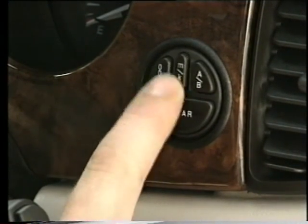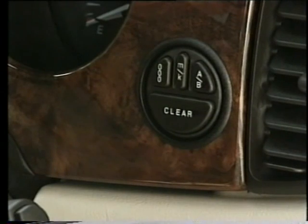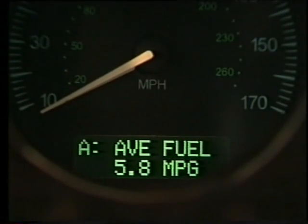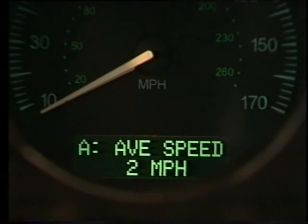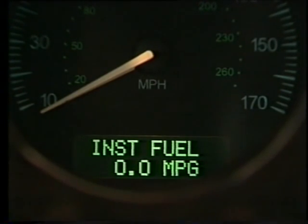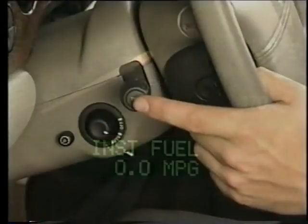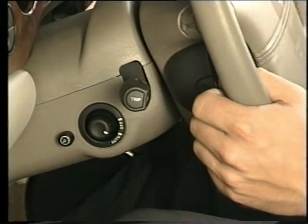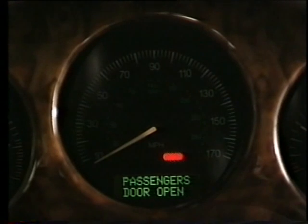Data can be displayed in metric or imperial figures. Trip range, fuel used, average fuel consumption, average speed, and instantaneous fuel consumption for each trip are displayed by pressing the end of the stalk control. Warning information has priority over trip data.